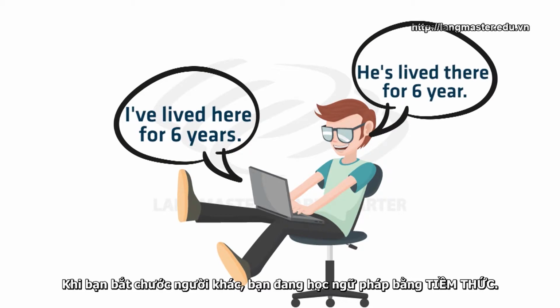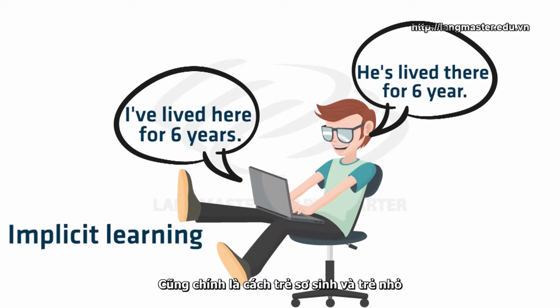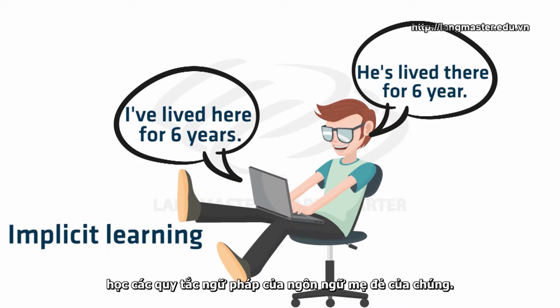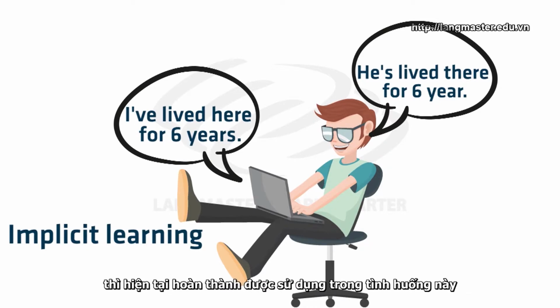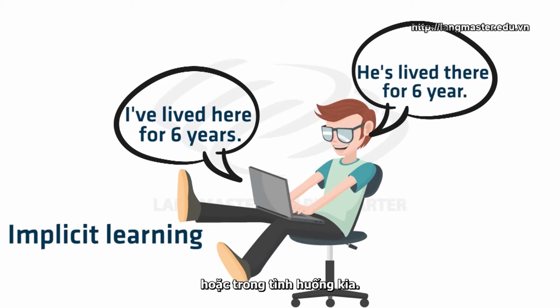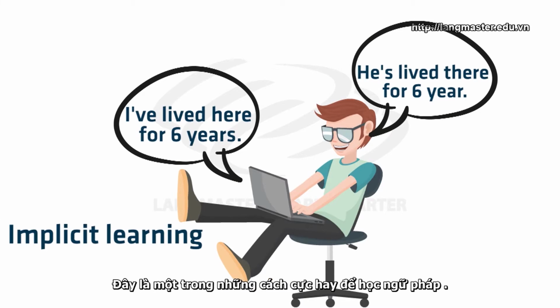When you imitate other people, you're learning grammar through a process called implicit learning. This is the process where the learning happens without your awareness. This is how babies and children learn the grammar rules of their first language. When you imitate, you don't think about the grammar. You're not trying to understand why the present perfect tense is used in this situation or in that situation. Instead, you're focused on communication, on understanding and expressing ideas. You're still learning grammar, but you're not aware that it's happening. This is one of the best ways to learn grammar.